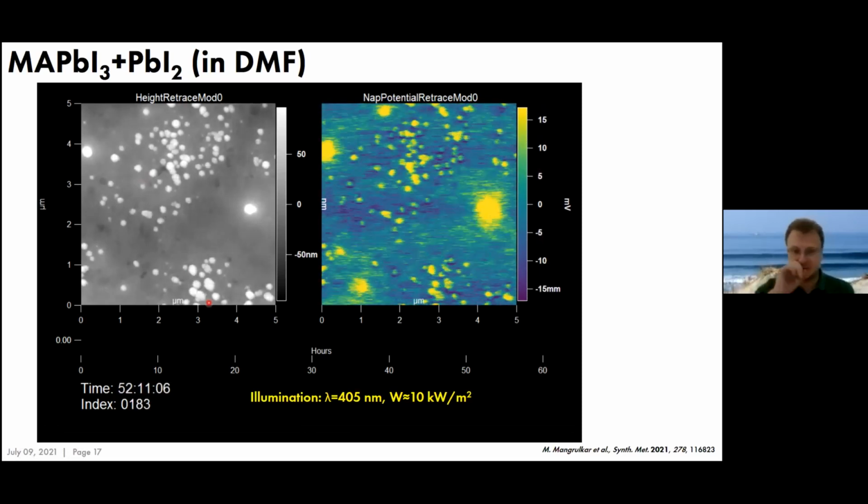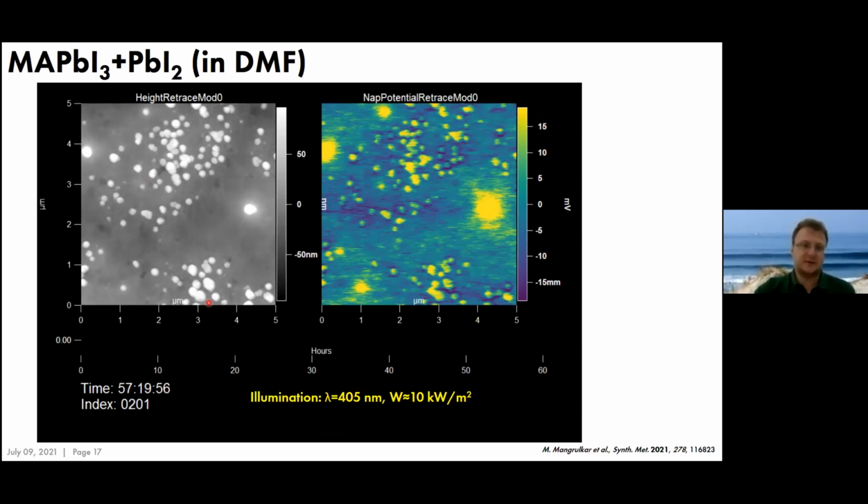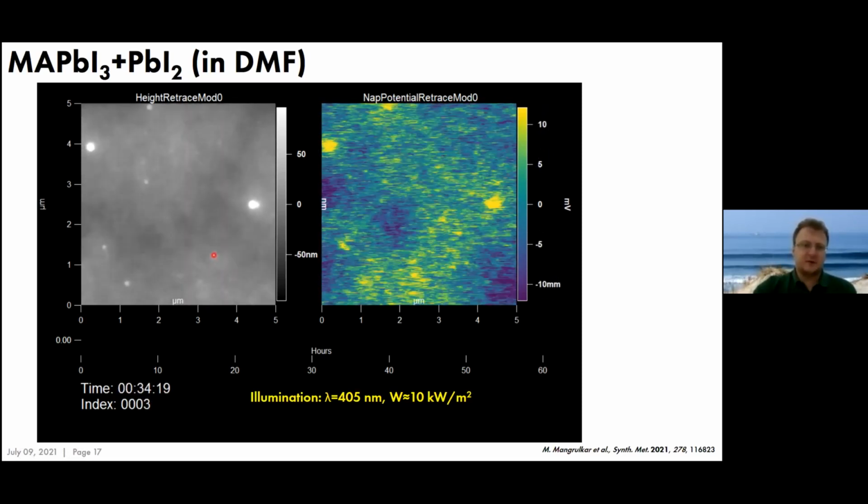All these devices are very, very thin. This MAPI layer is probably 300 to 500 nanometers thick, and the charge transport layers are much thinner. So, yeah.